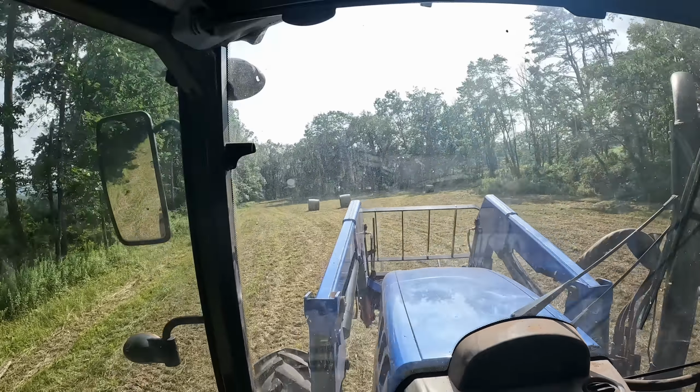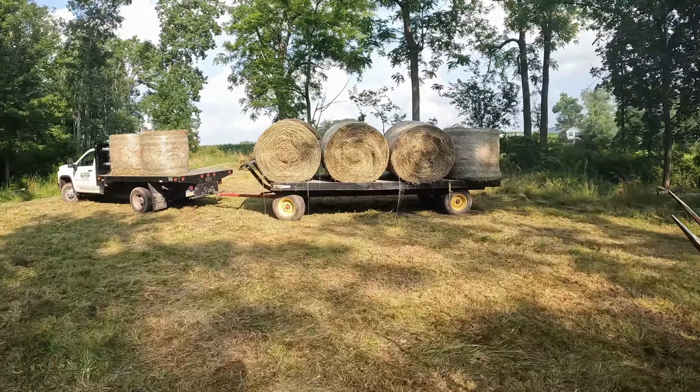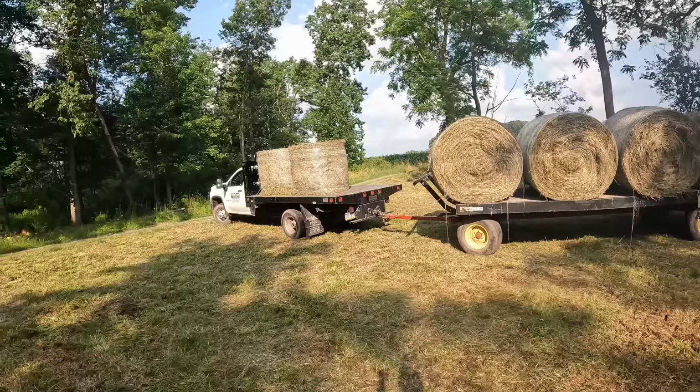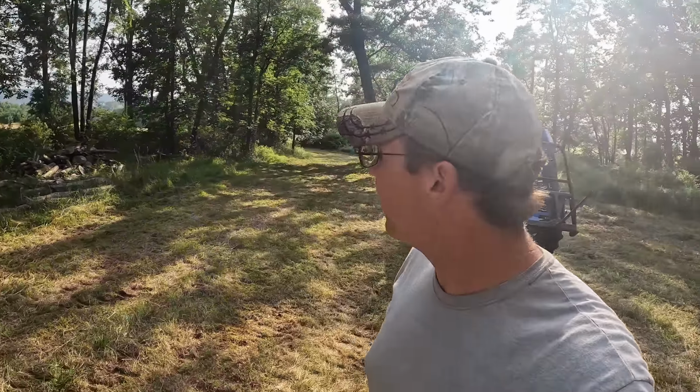Oh man, but that's exciting. Especially when you consider that we got 120 for the entire season last year and we got 89 so far off of just one farm. That's tremendously amazing. Just got these four left in here, and then we're pretty much ready for Brian. This is the last load right here. We got 10, 8 on the wagon, 2 on the truck, and I'll be following the truck back home. Not bad, not bad.